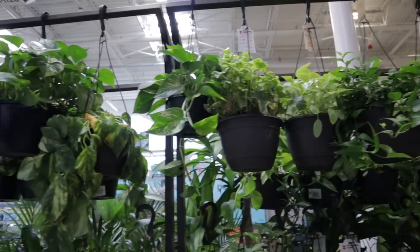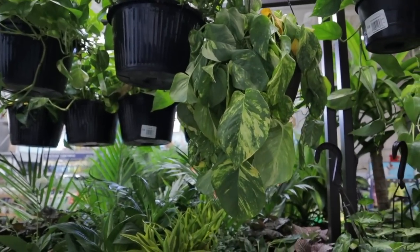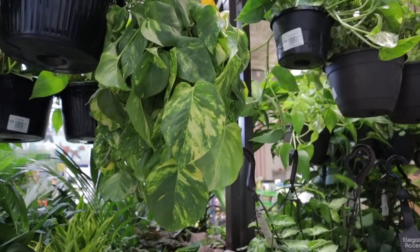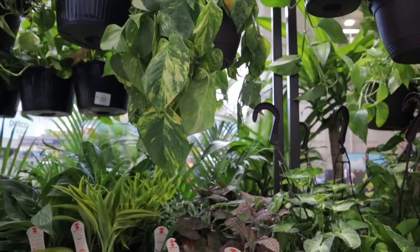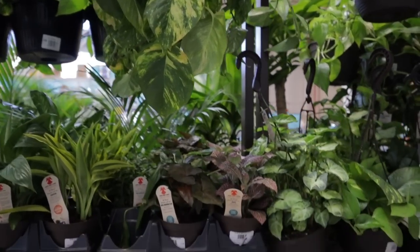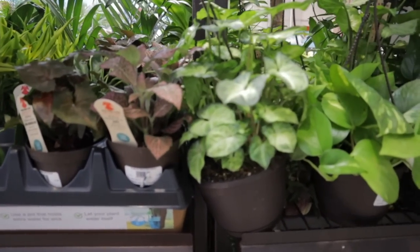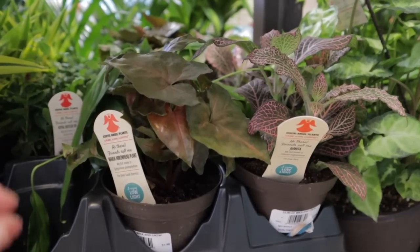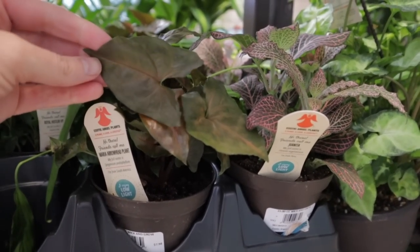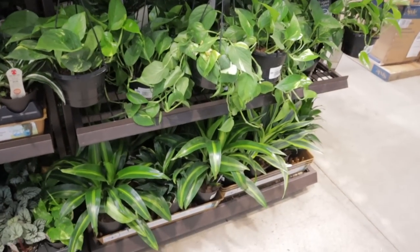Looks like a lot of ivy and golden pothos. Ooh, that's a thirsty pothos. If you're ever wondering if your plant is ready for a drink, this plant most certainly is. And it's such a lovely one. Some nice syngonium. We have a couple varieties here, this lovely green one, and then this looks like a berry illusion. It's very, very lovely dark foliage.